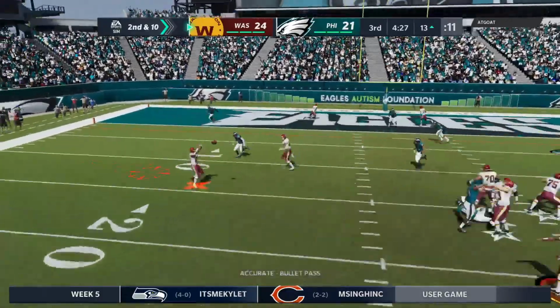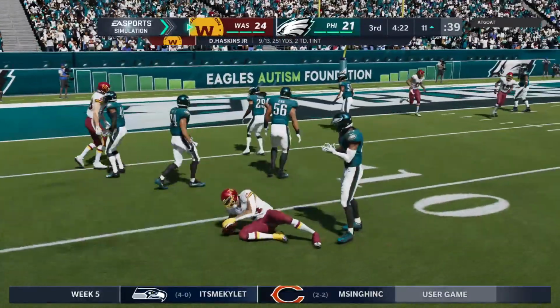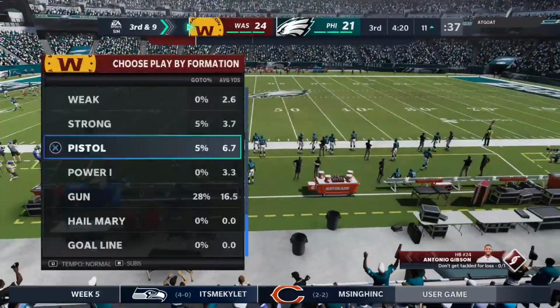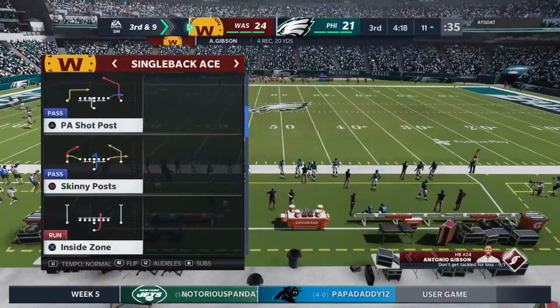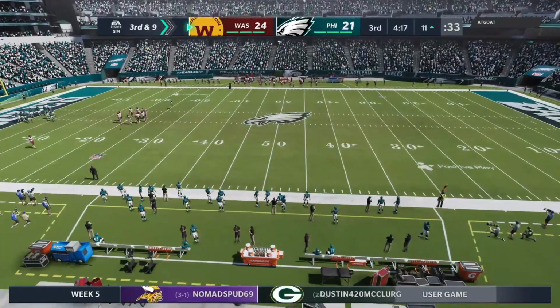Now Haskins to throw on second down. Got a man. It's Gibson, complete. And he's brought down just outside of the 10 at the 11. It'll be a pickup of only a yard, and that's going to lead to a third down. And it's third down.